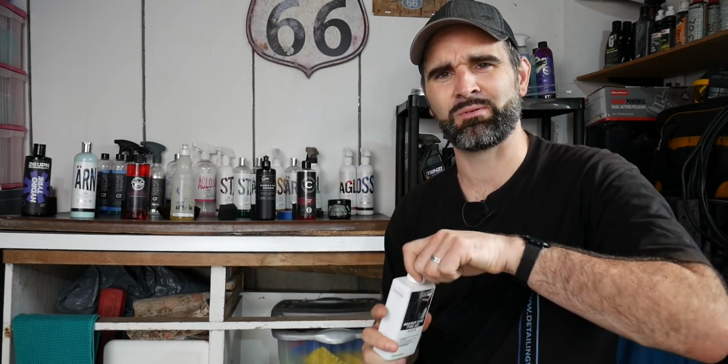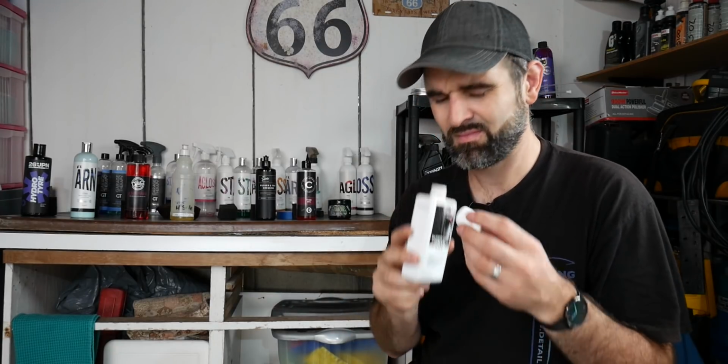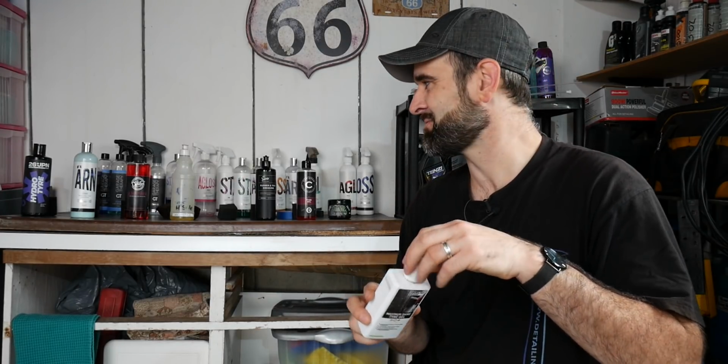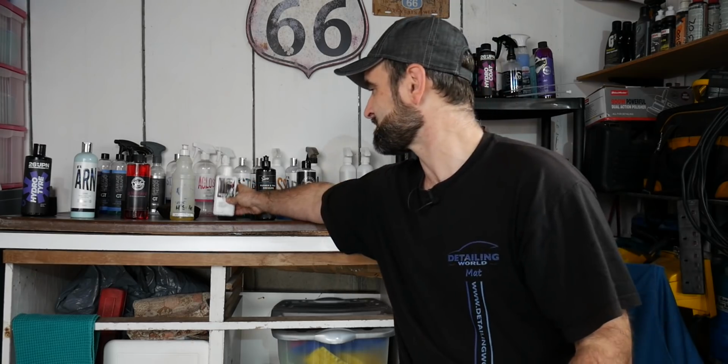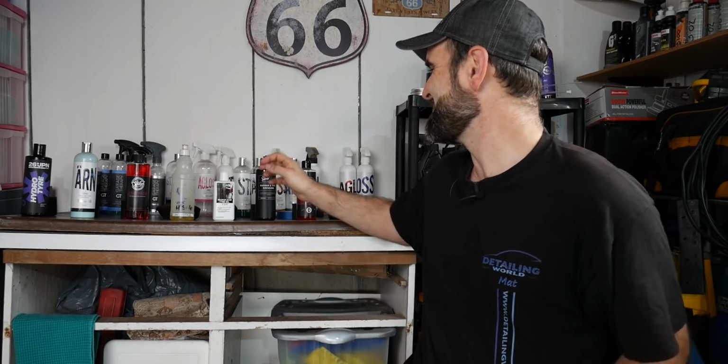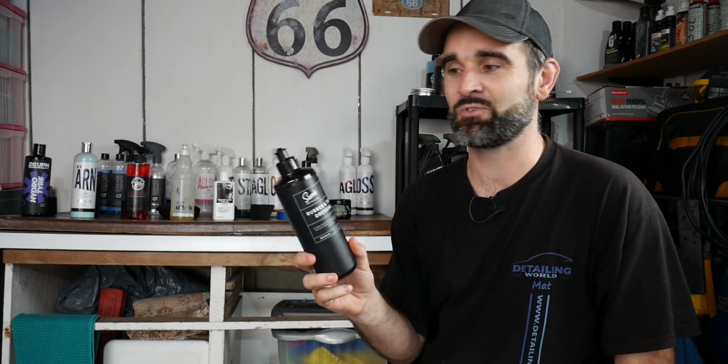So yeah, you apply this and buff it off. Let me just see what the smell is like. Again, I know that's not overly important. It's a clear product. It's transparent. It smells rather nice. Again, none of these have got any noticeable sort of apple, cherry, anything like that. It's just a nice, pleasant smelling product. Another greasy bottle there. So next one, another first for me here, is the Sam's rubber and trim dressing.